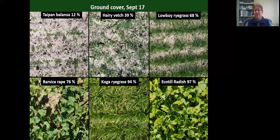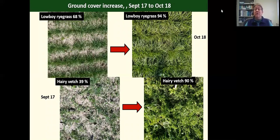Looking at the ground cover 30 days later, for several of these, the Lowboy at 30 days was 68%, and it got up over 90 by the 60-day mark. Hairy vetch just made it to 90 by the 60-day mark. So the take-home point here is that some of these cover crops are going to be much more effective at reaching a high level of ground cover early, but almost all of them were effective by the time we got out to 60 days.